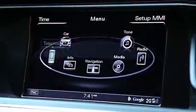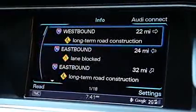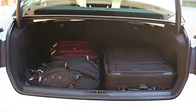MMI can also control an optional Bang & Olufsen audio system, an expensive option, but one of the cleanest sounding systems we've heard. The A4 has good interior volumes, especially for front passengers. The front seats are really comfortable. In the back, taller passengers are going to realize there's not as much headroom, and the back seat bench actually sits a little low, so taller passengers are going to feel like their knees are sitting a little high. The trunk's a little bit smaller than most compact sedans in its class. It's about 12.5 cubic feet.